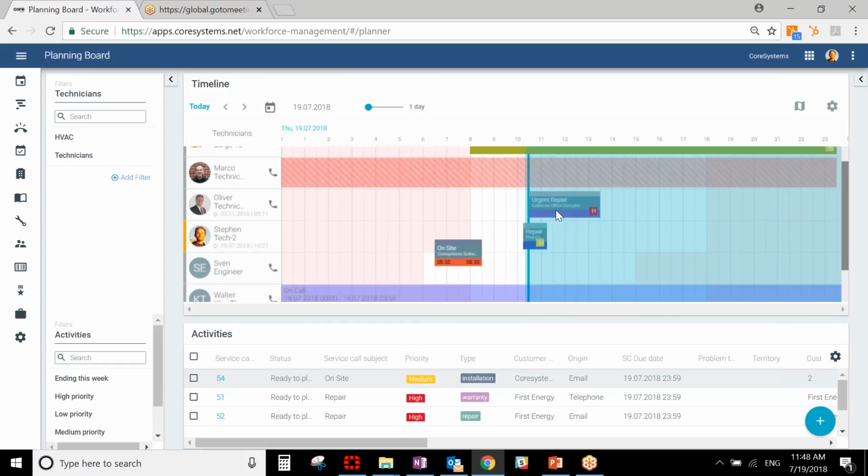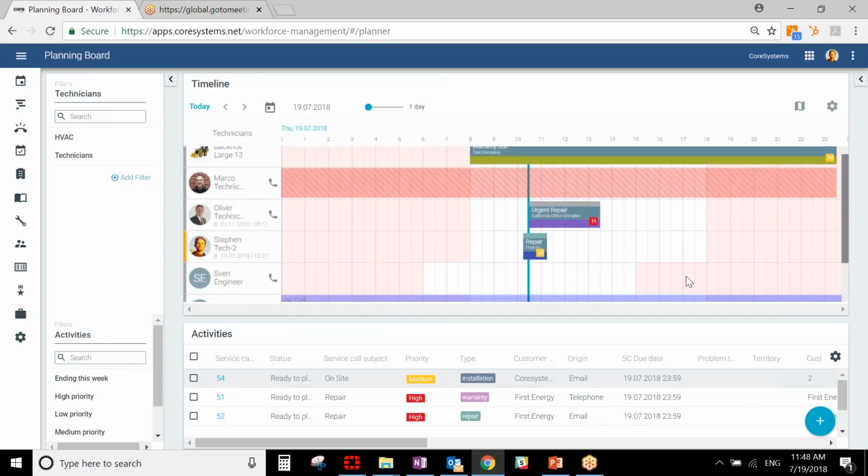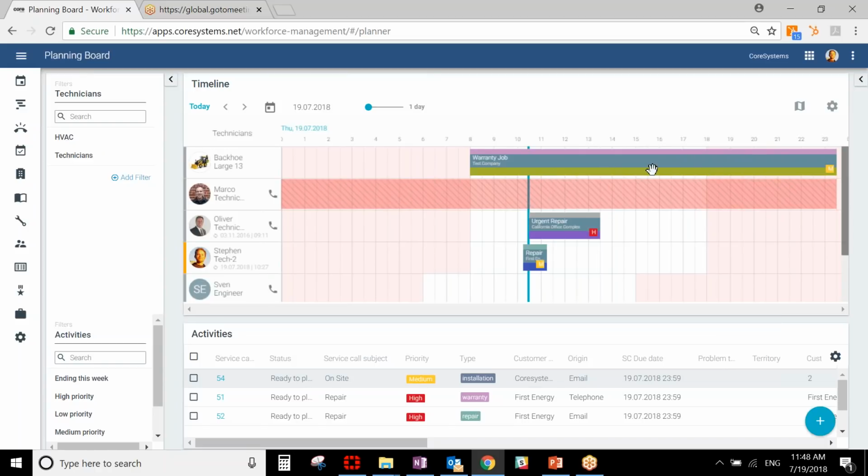So for example, if I try to drag and drop the job into a schedule, I get a pop-up saying not allowed. Green means that I have scheduled the technician or the equipment. Purple means that I have moved the job and it needs to be planned again, and blue means that it's completed. Then you can see the level of priority: low is green, medium is yellow, and high is in red. Other colors indicate the type of job, so installation, warranty, repair, or any other unique identifier you can configure and name yourselves depending on the job types you use.